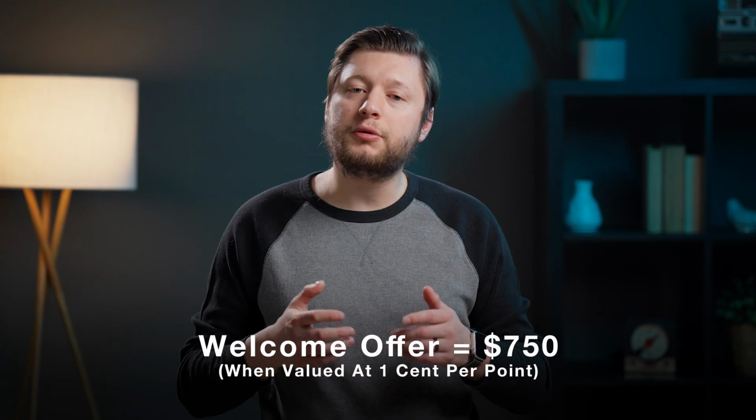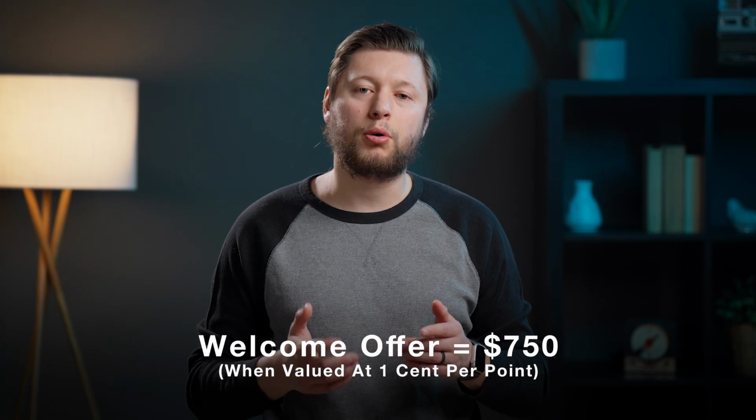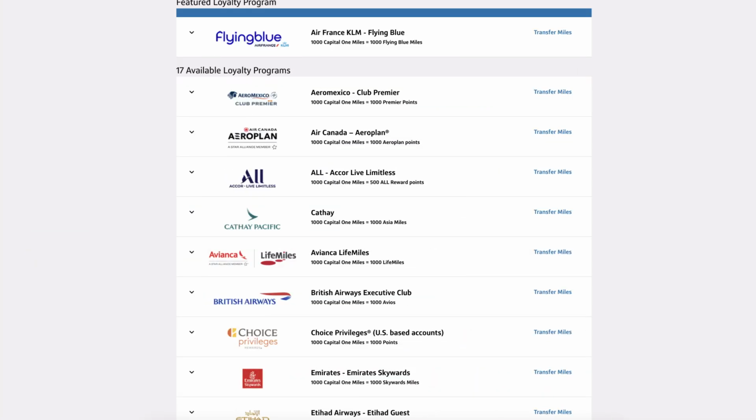The Venture X also offers a pretty nice welcome offer of 75,000 Capital One miles, after spending $4,000 in the first 3 months of card ownership, which would make this welcome offer worth $750 when you use your points inside of the Capital One portal. However, it is possible to get even higher value when you transfer your points out to any of Capital One's transfer partners.